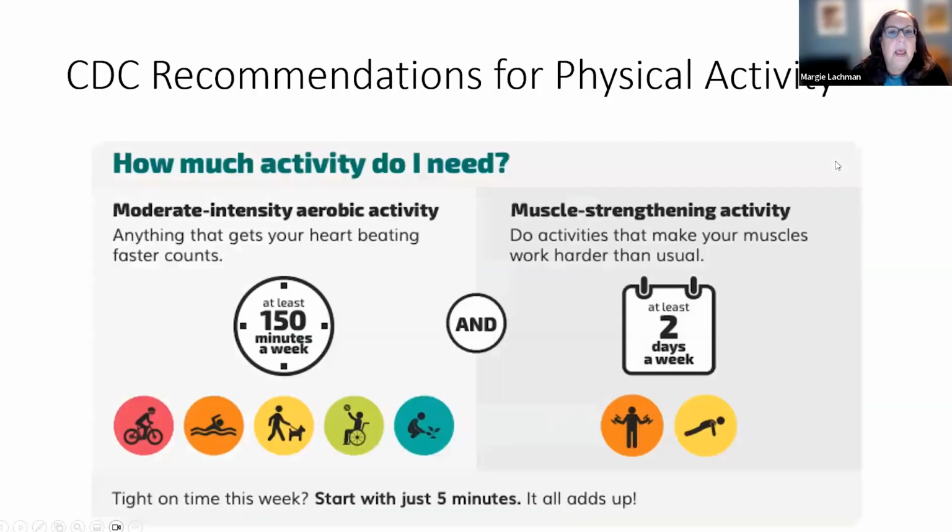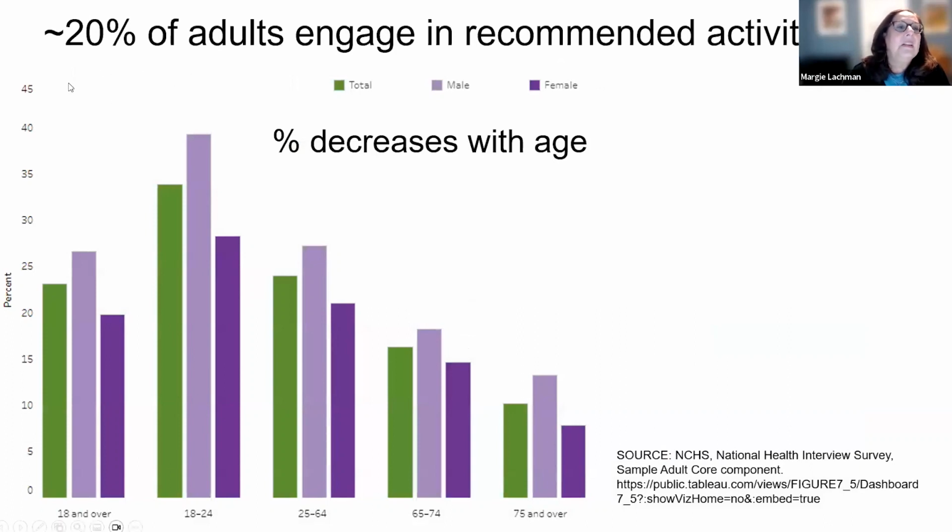Now, we show these recommendations from the CDC about physical activity, at least 150 minutes a week for moderate intensity aerobic activity, and muscle strengthening activity at least 2 days a week. These are the recommendations that are made from the CDC. However, unfortunately, less than 20% of adults engage in the recommended level of activity, and this percent decreases with age. As you can see in the lower left right-hand bars, if we focus on the green, which is the overall amount of activity. For those people between 65 and 74, it's approximately 17%, so less than 20%. And if we look at 75 and older, it's more like 10% engage in the recommended levels of activity.